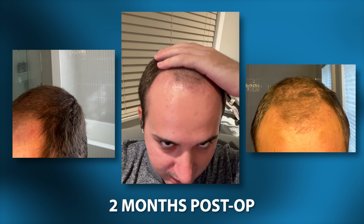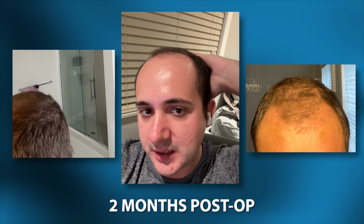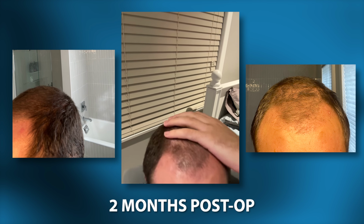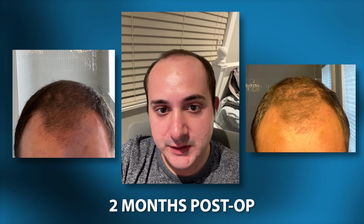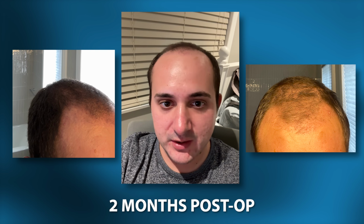Other than that, I've gotten a haircut. I might go for another one in a few days just to keep the sides and back even with the top of my head, the DHT sensitive area, which is pretty noticeable in terms of its lesser density compared to everything else. But I think everything's looking pretty good. Everything feels fine. No itchiness or pain or anything.